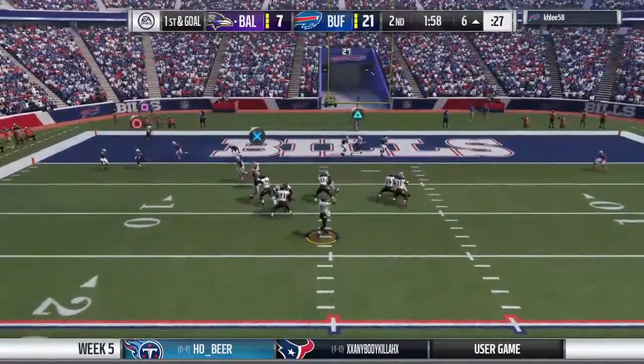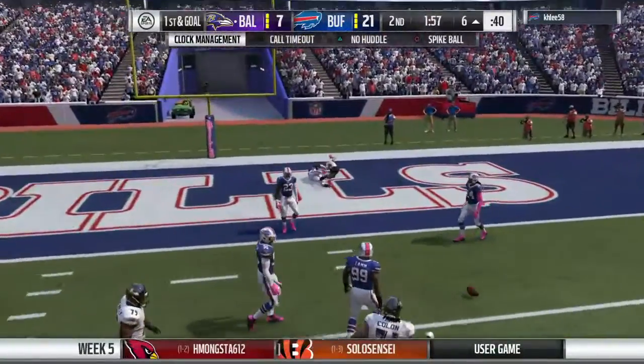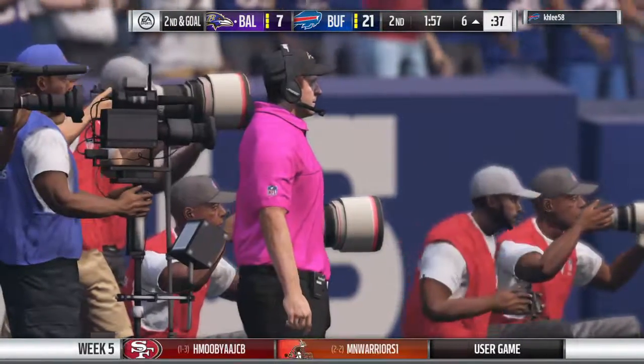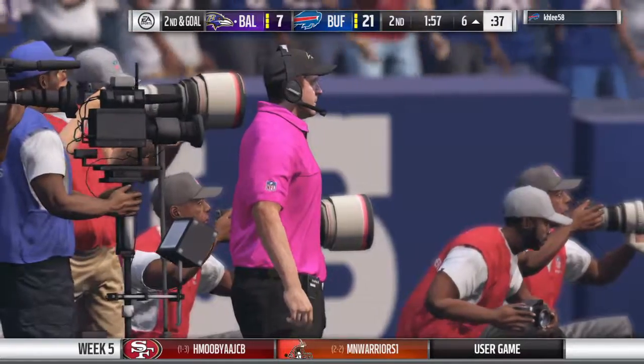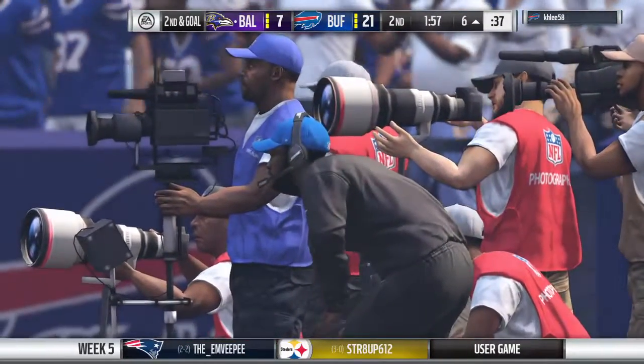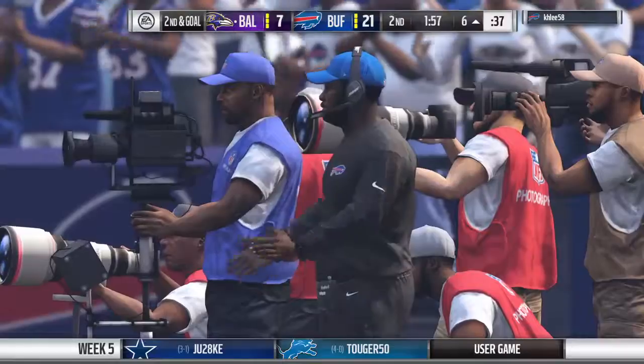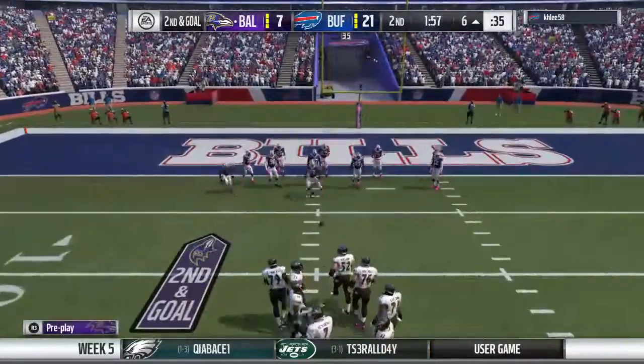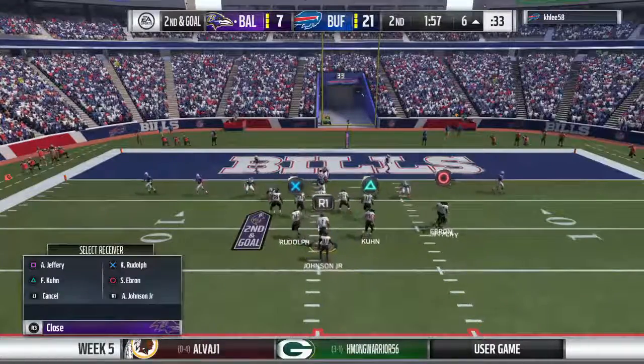Out of the gun, it's Roethlisberger. And that's incomplete. All defenders get tired of hearing about their lack of hands and why they're playing defense instead of offense. But in this situation, it was the hands that made the play. Batting the ball away on an attempted touchdown pass. Excellent job. Way to knock it down. So the incomplete pass brings up second down.